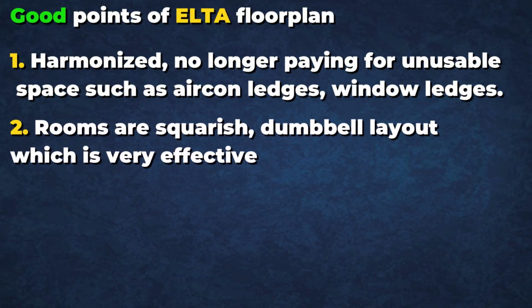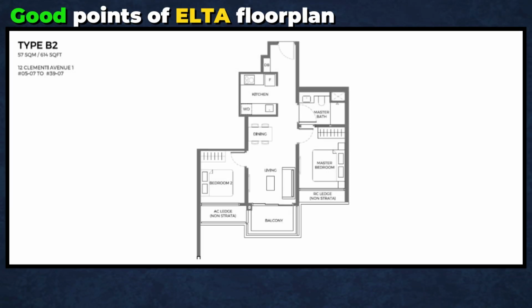Second thing I like about it is that the rooms are very squarish, and if you take a look at the 2 bedroom, for example, it is a dumbbell layout, which means the living room is in the center and then you have bedrooms on both sides of it, the right and left. This layout is actually very efficient because it eliminates those long corridor walkways. So it means more space is put into your living and dining area, so it becomes more spacious even though it may appear as a smaller unit size on paper.